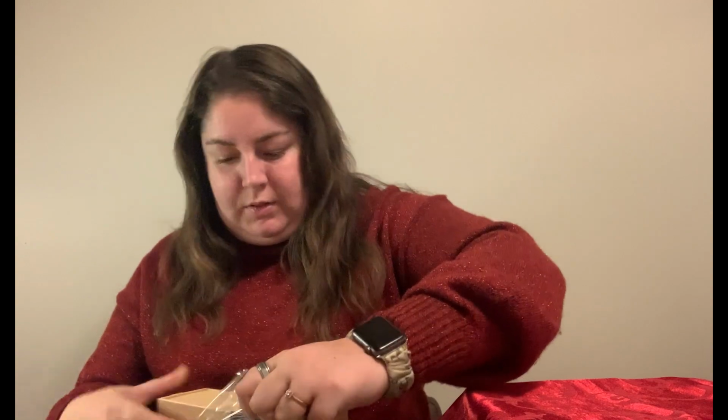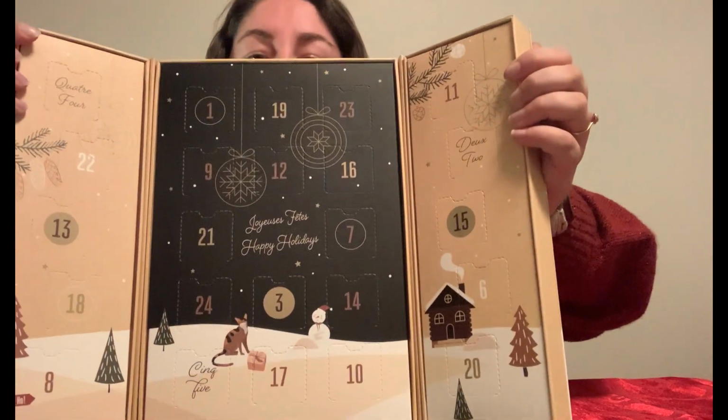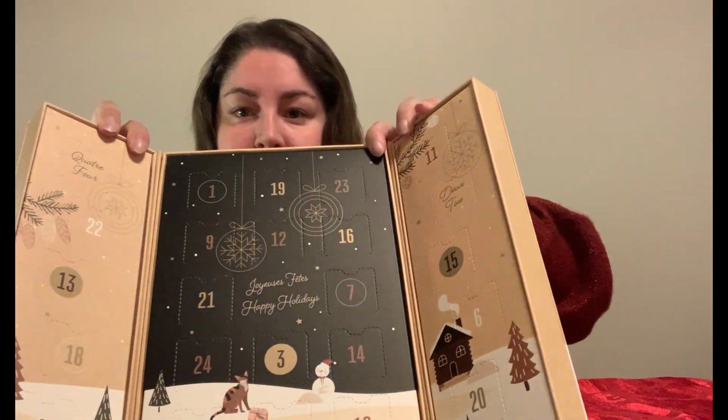All right, and our last advent calendar for this video is the Vet Diet Advent Calendar for Cats. So this one comes wrapped in cellophane. As you can see, it's shiny. So let's get that off and open her up. All right, so with the cellophane off, you can see it's very cool, very neat. It opens just like this. It folds, stands on its own, which is pretty cool. There's lots of neat stuff, and then when you're all done with it, it just folds right back up.